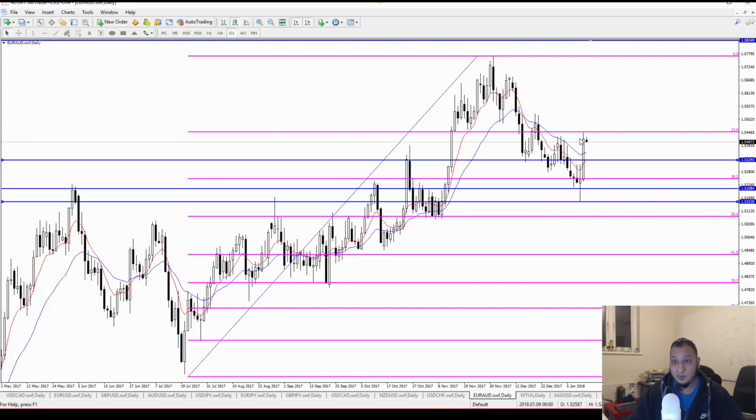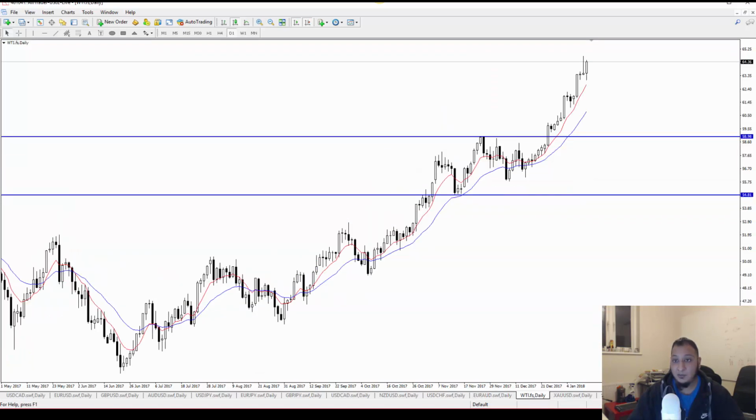If any of those setups come, pull back, price action, buy. If it breaks that, then we're looking for a buy, a safer buy around this area. But if it breaks that, then we wait for a retest and sell. That's the sort of strategy that I'm doing for that. Moving on to crude oil now.